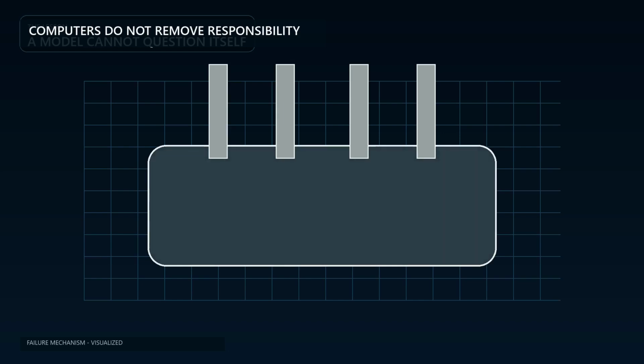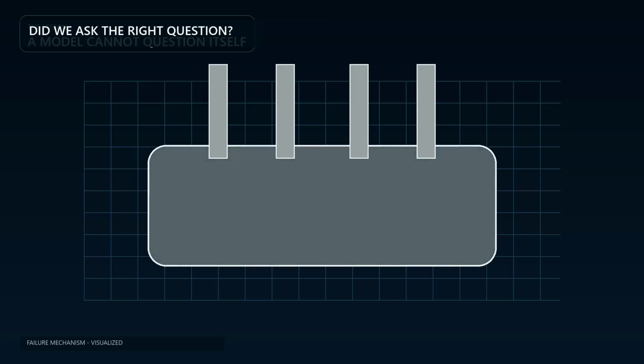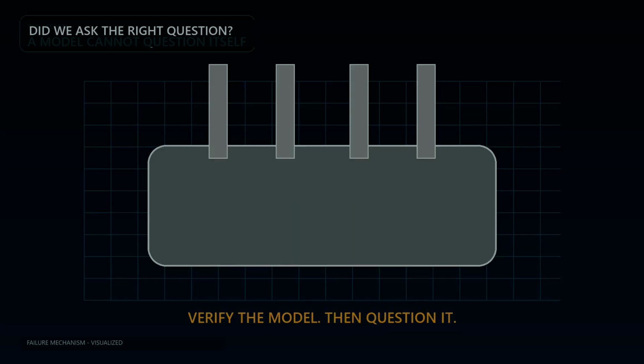A reminder that computers do not remove human responsibility. A simulation can look advanced, it can produce perfect numbers, it can give engineers confidence, but it cannot tell you whether you ask the right question.